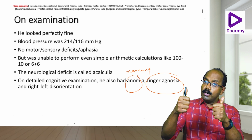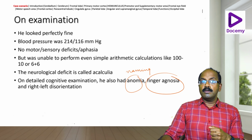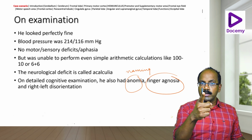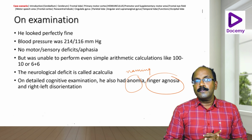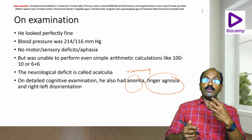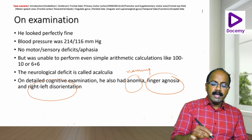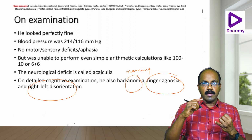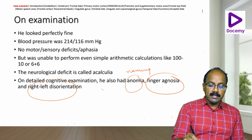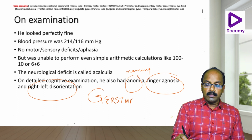If you want to show all the best, you should show this finger. If you want to accuse a person or shout at a person, you use this finger. Like that, you use different fingers for different purposes. That is called finger gnosis. He had finger agnosia, and he also had right-left disorientation. This syndrome of anomia, acalculia, is known as the Gerstmann syndrome.